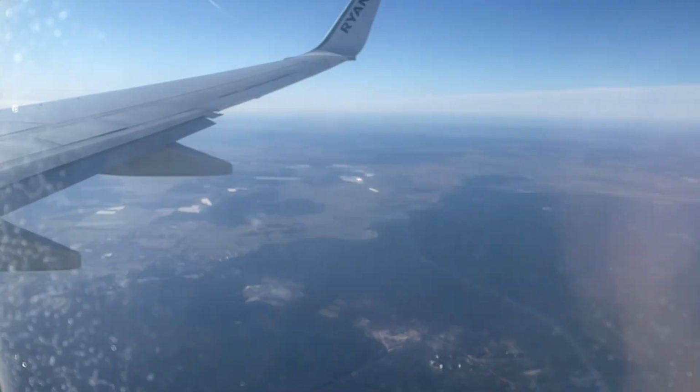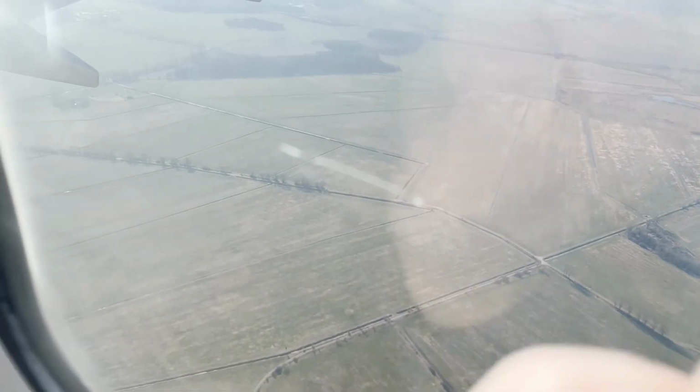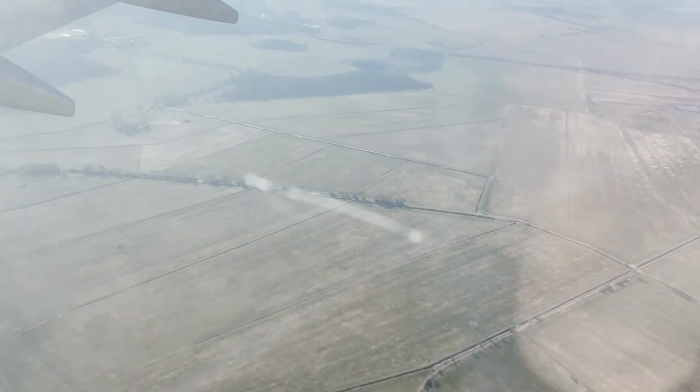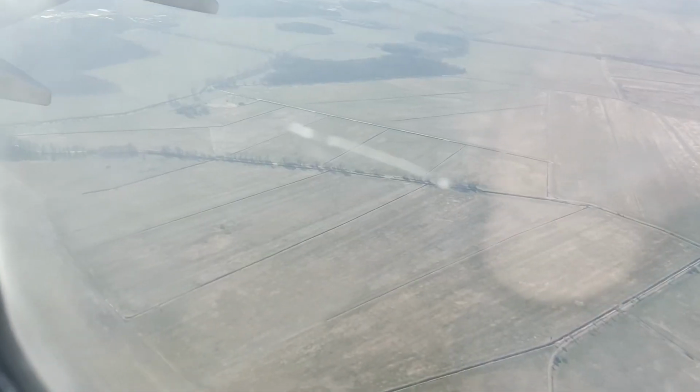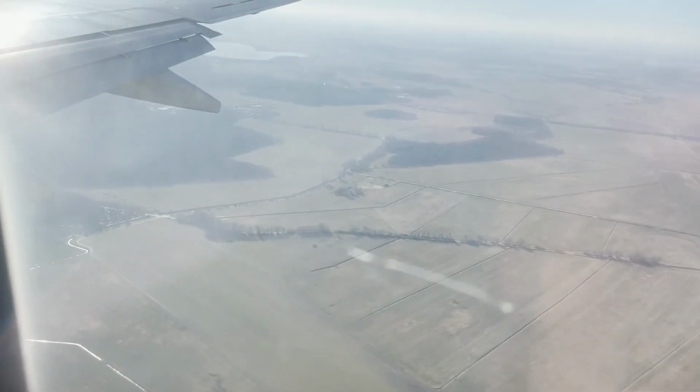And shortly after this, we commenced our descent into Berlin. As you can see, the weather is absolutely beautiful over the European continent here, much nicer than it was back in England that day. So yeah, it was a pretty short flight, but it was pretty good really. I mean, nothing much to say about it other than, as I say, the usual Ryanair experience.